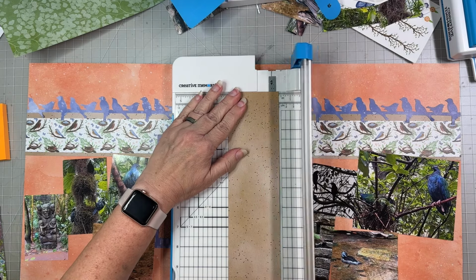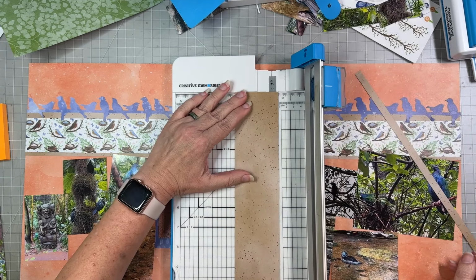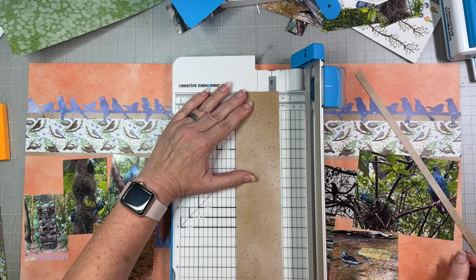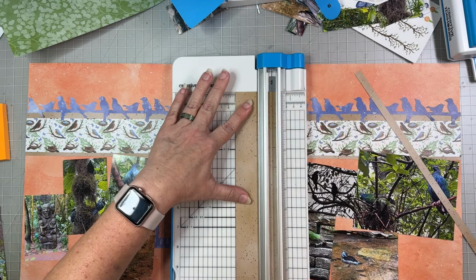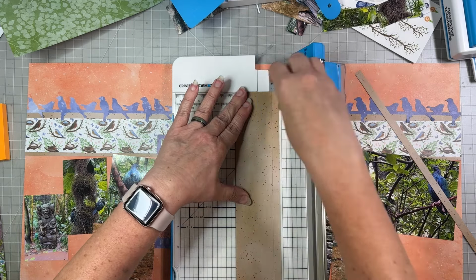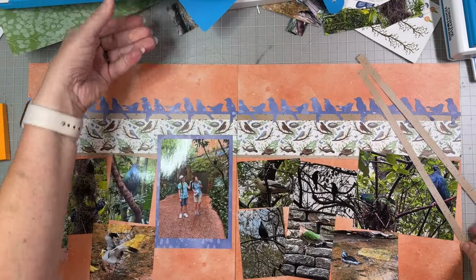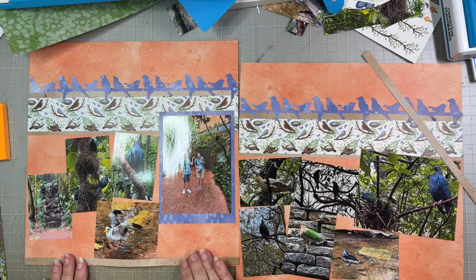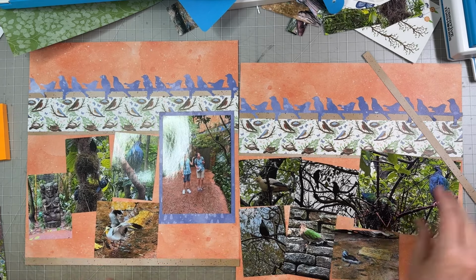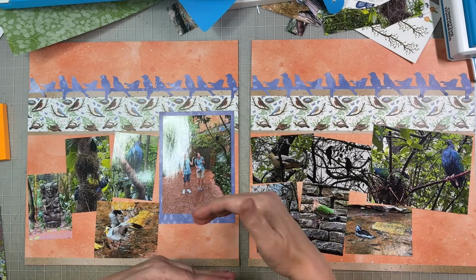I don't know that I've ever cut a 3/8 inch line. It's actually a nice width. It's not as much as a 1/2 inch and not as little as a 1/4 inch. Okay, I'm gonna put that right along the bottom. I don't know if I needed that, but I like having it. It just kind of makes a little frame for that.